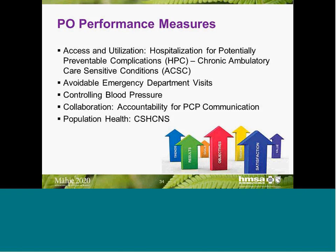So the ones in particular are controlling blood pressure. While it is a PO measure, the PCP is going to be the one who's going to be monitoring blood pressure and perhaps prescribing medication or lifestyle changes. And for the children with special health care needs screener, that is another measure that is also going to be administered in the PCP's office.